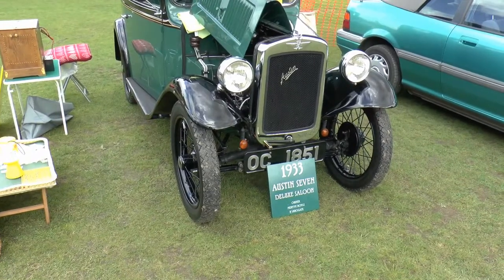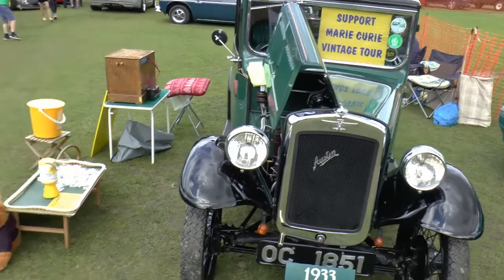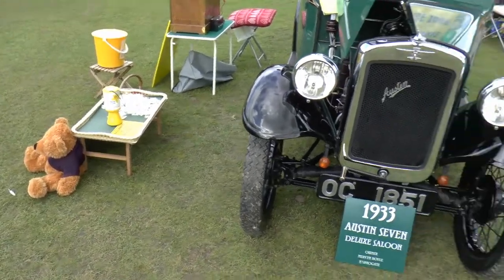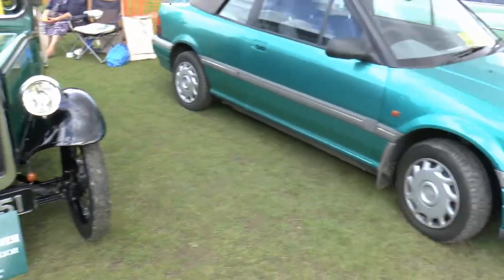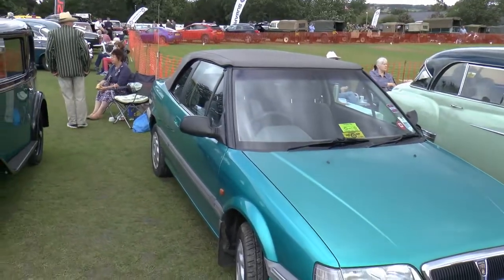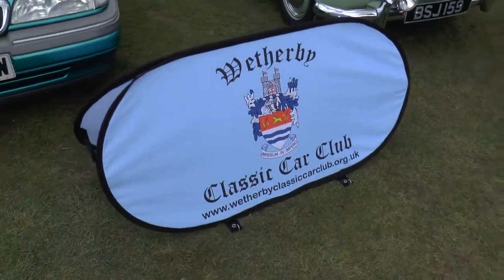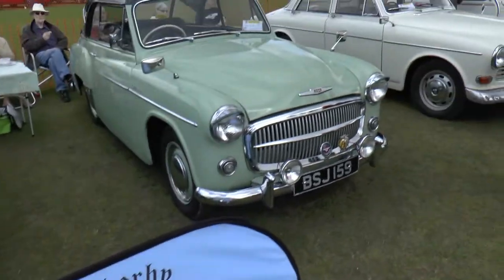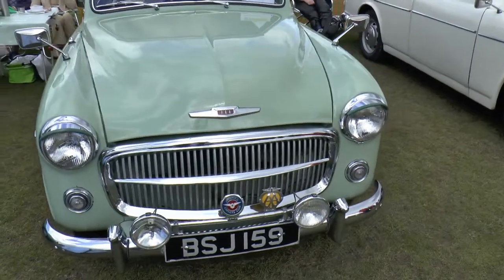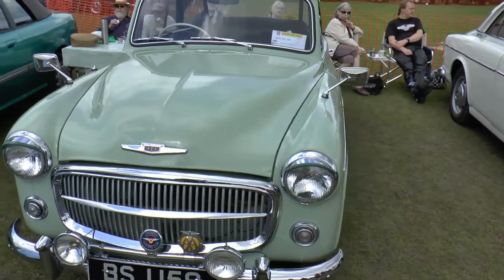Back to the ordinary stuff. Austin 7 Deluxe. Okay. Support Mary Curie. Ooh, climb is over. 214. Soft top. I was wanting one of them. Oh, the Weatherby Classic Car Club. What else have we got? The Hillman. The Roots Group, the long defunct Roots Group.